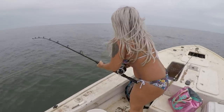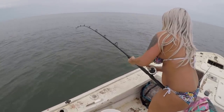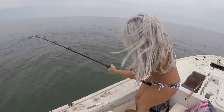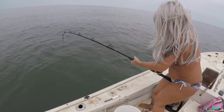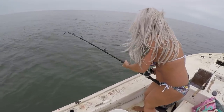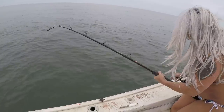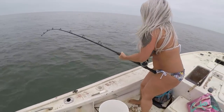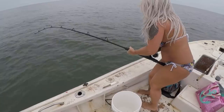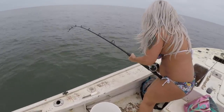Alright guys, Amber's hooked up with a sharpnose. Did he come off? I think he's swimming towards you. Oh, he's swimming towards you. There he goes. We're getting him, baby. We're getting him. Don't let him get on those trim tabs. Be nice if it was that little black tip, but I think it's just a sharpnose.